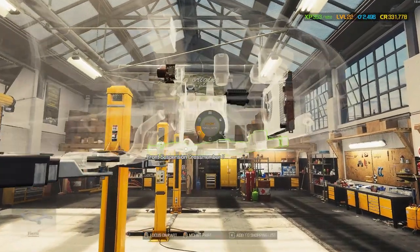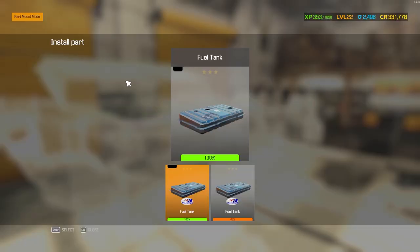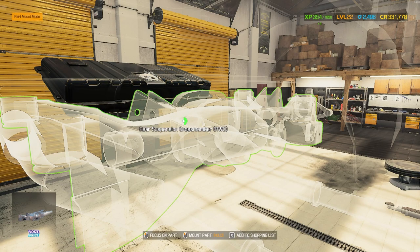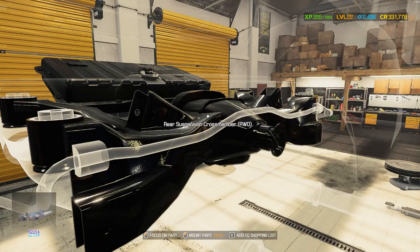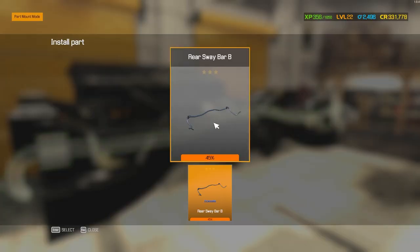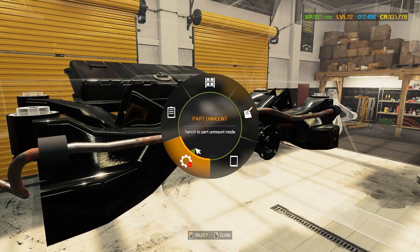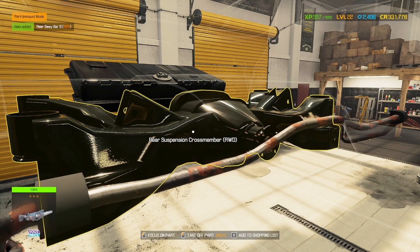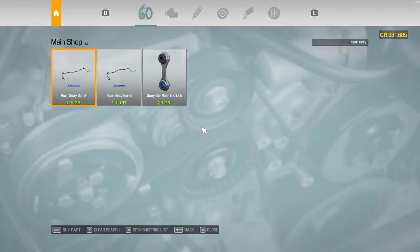Okay, I'm going to go ahead and put together our underbody. There we go. There's a fuel tank. Painted black. I want it painted black. Got some performance parts already joining in there. Oh, no, that's terrible. I did want... No. Rear sway bar. There you go. Wunderbar.